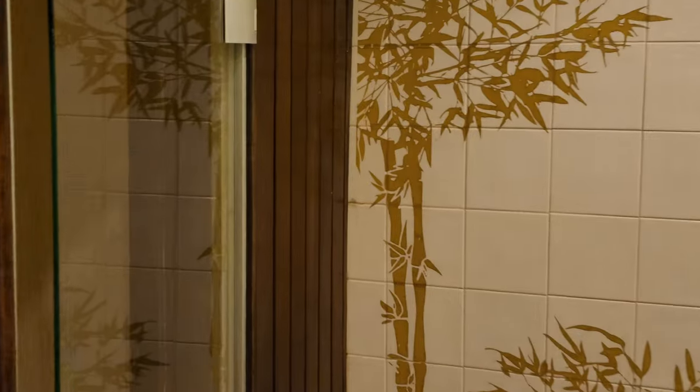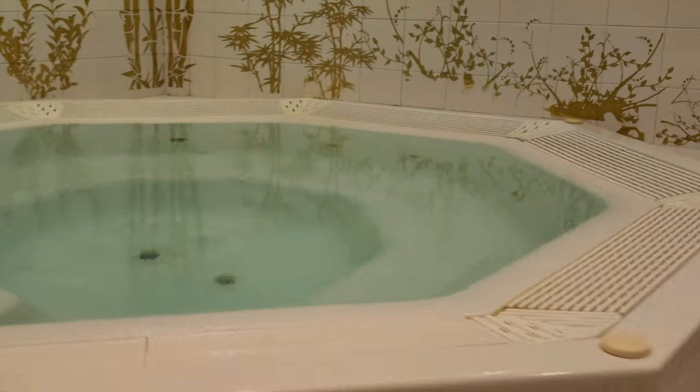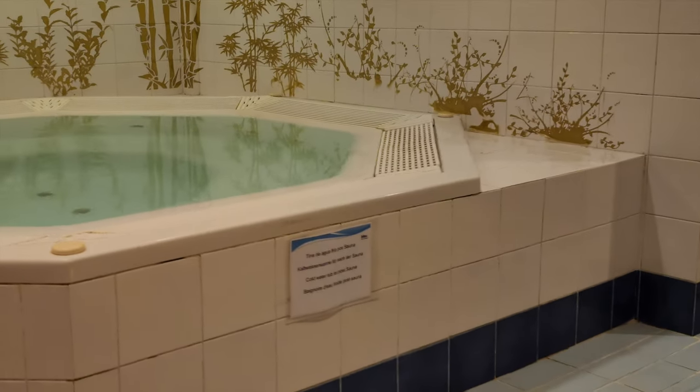So whether you do the steam room, this is the steam room here, or the hot sauna, you can go in and out from hot and cold. I know a lot of people like to do that. It's apparently good for you. Let's continue on and take a look at the rest of the resort.